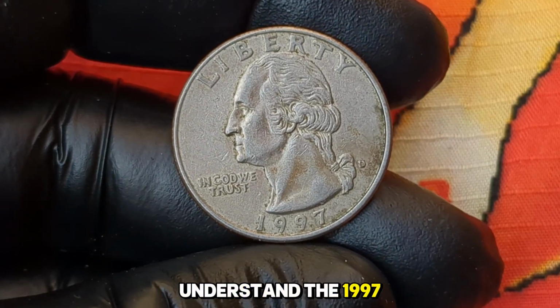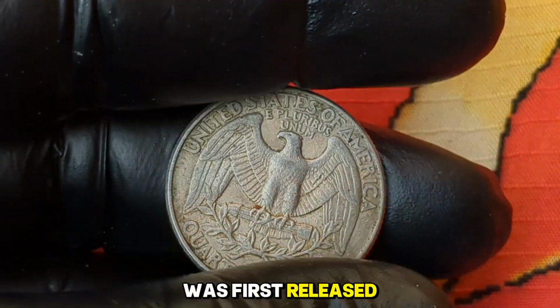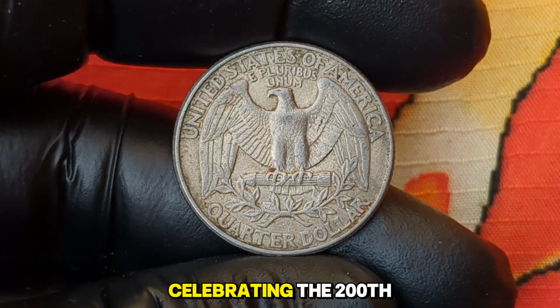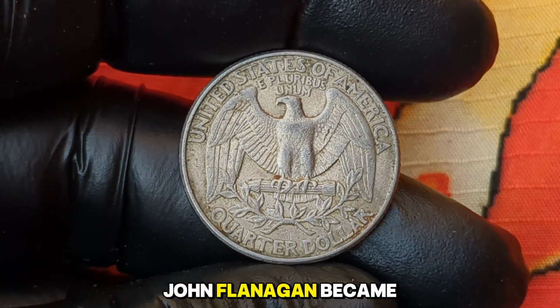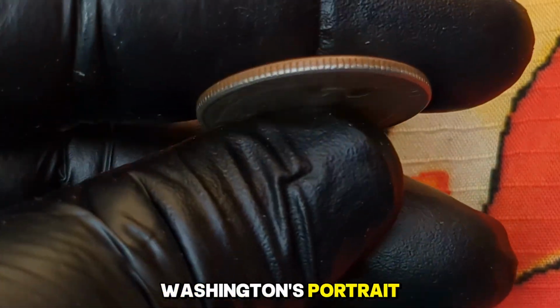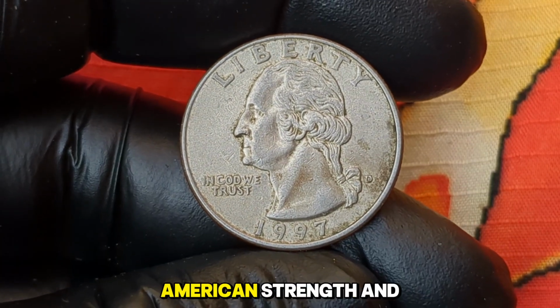To understand the 1997 quarter, we need to go back to the beginning. The Washington quarter was first released in 1932, originally meant to be a one-year commemorative coin celebrating the 200th birthday of George Washington, the first president of the United States. The design by John Flanagan became so iconic that it was continued for decades. The obverse features Washington's portrait, while the reverse shows the classic bald eagle, a symbol of American strength and tradition.